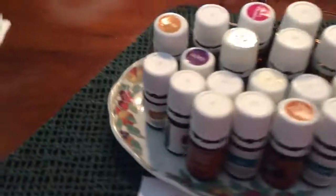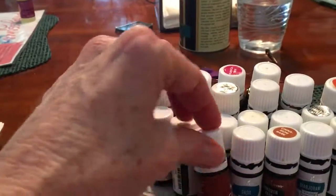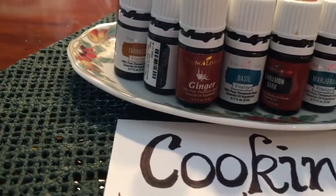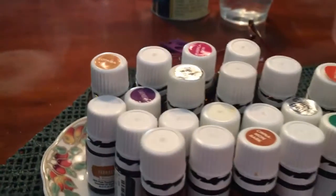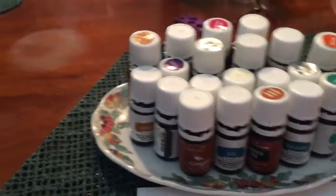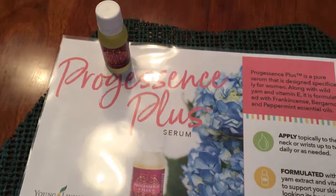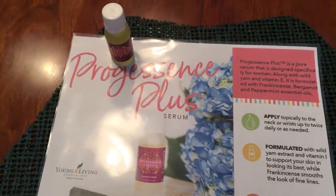And then cooking oils and drinking oils. Wow, cooking and eating. I love to eat. If you know me, you know I love to eat. Things like ginger, basil, marjoram, tarragon, fennel, black pepper, tangerine, grapefruit, orange, lavender. All these you can ingest. And then Progessence Plus for a little hormone support. That is my sampling of all my Young Living stuff that I hauled out and put around my kitchen to show you.